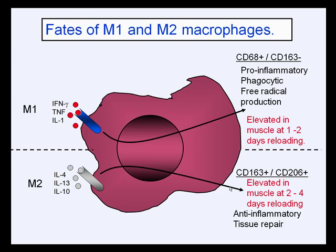They're CD163, CD206 positive cells, and they have characteristics of serving anti-inflammatory functions in tissues. Because of the temporal association between the invasion of the muscle by M2 macrophages and the onset of membrane repair, muscle regeneration, and muscle growth, we wanted to test the possibility that the M2 macrophages could actually be driving the regenerative process and increasing growth.